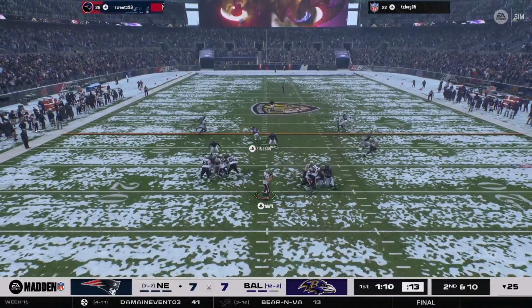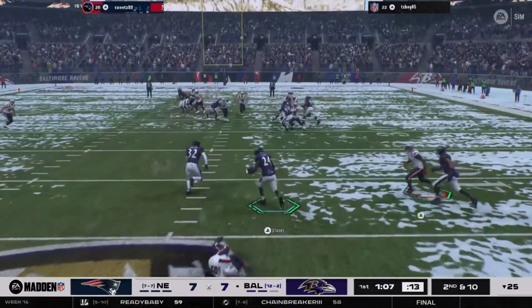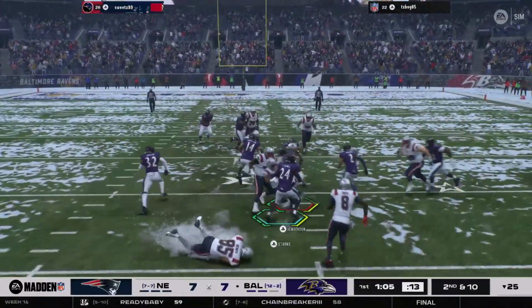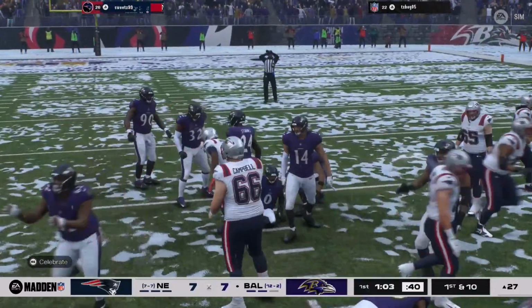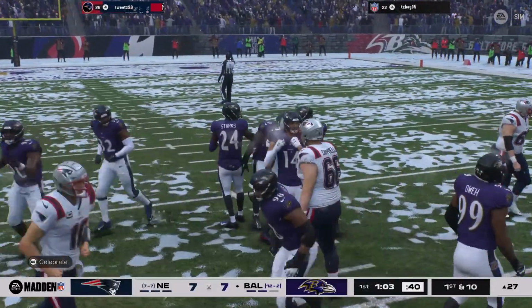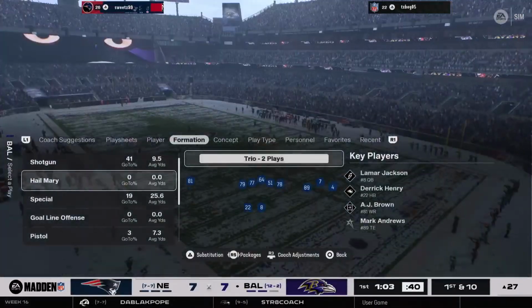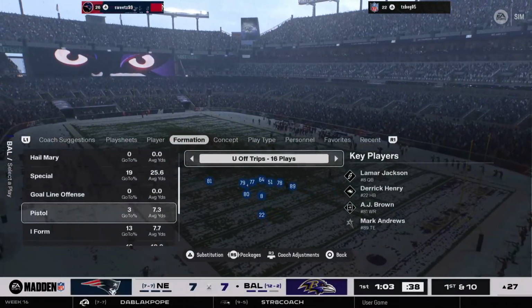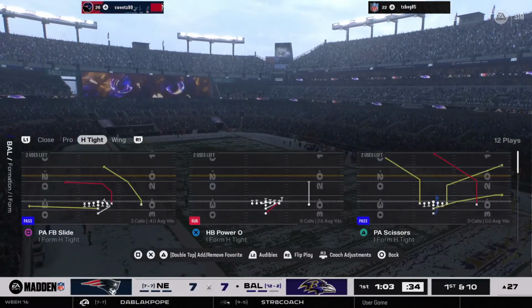Here's May. Oh, that's into double coverage and intercepted. Picked off by Malachi Starks. And he's able to get it back to right around the 27. May's pass. Intercepted. The Ravens take over first and 10 at the 27-yard line.